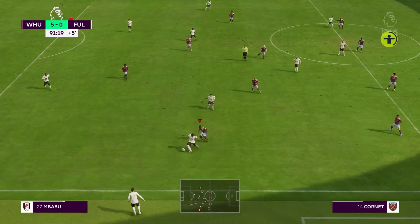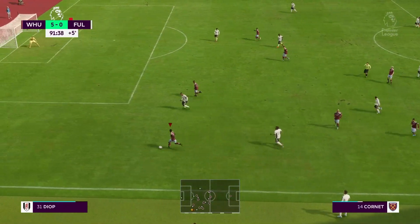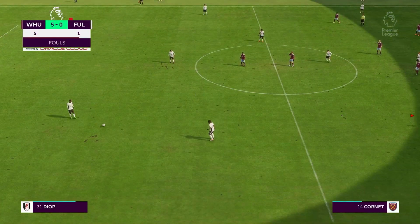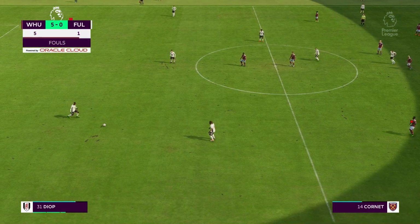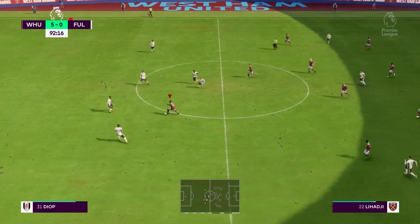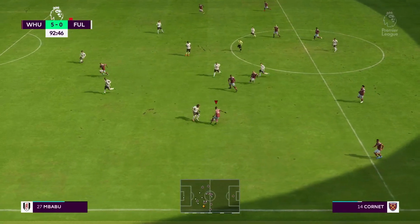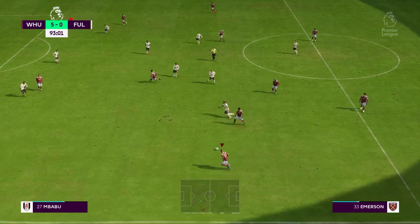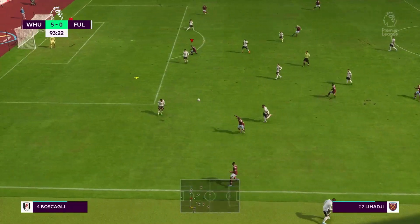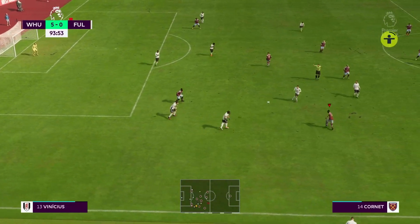Oh, Douglas Luiz then absolutely thumped someone. Probably deserved it. Corne wins it. Was advantage over? Yeah, damn it. If advantage was over, it was Lihaji's time. Almost time, though, at the end of this one. Lihaji, not going to do much there. How much added time is it? It doesn't give us the minutes plus thing. Oh, that's weird. Emerson, oh, Lihaji made a different run. All right, that was probably my bad.